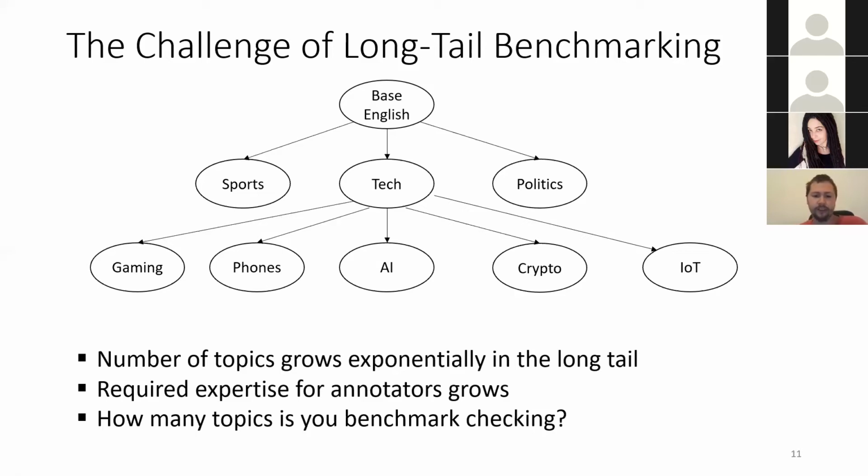And you require expertise for every topic. So maybe your system works extremely well for questions in AI and finding scientific papers about questions on AI. But it could be that the system totally fails on fashion questions or on sports questions or questions from politics or questions from biology or geography. So you require experts for a lot of different fields to annotate these. And it's always a good question, how many topics is your benchmark actually checking? Is it a benchmark which just checks one narrow topic, or is it actually a benchmark which checks a lot of different topics? And are the topics really specific topics with a lot of domain expertise, or are they more from common English?